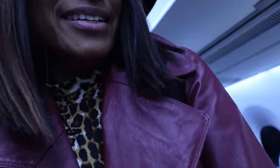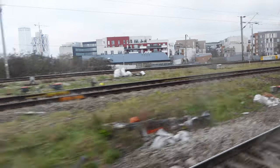Landed in Charles de Gaulle and we are exiting the plane. Going to Paris. We're going to do a little exploring for a few hours and then come back to the airport and catch our connecting flight to Cairo. All right, so we're on the train headed to the Eiffel Tower for a quick photo shoot, and then we're gonna do some rental shopping.